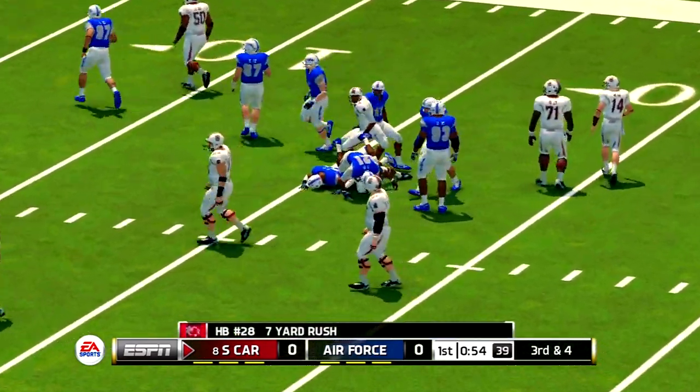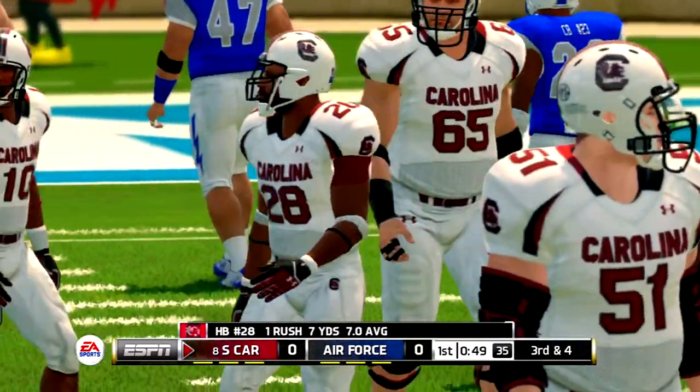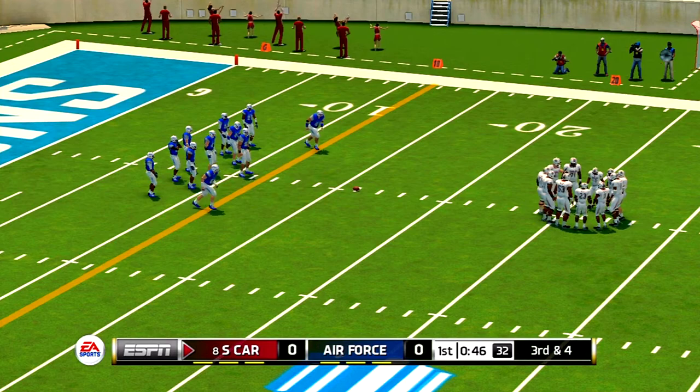Nice run up the middle. Tailback picked up 7 on the draw. That'll bring up 34.